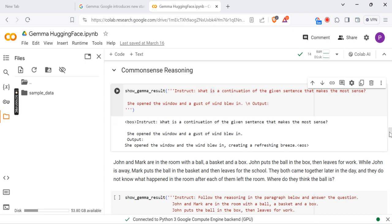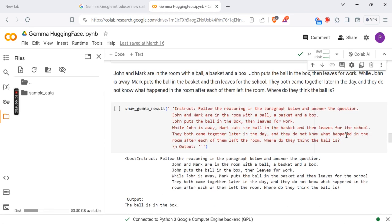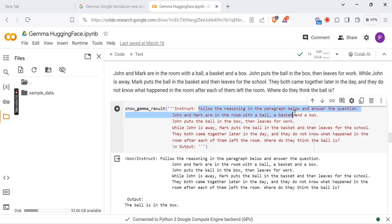For the next, we also ask it a trick question, and we will read what the question is. So it's a simple reasoning question. Let's read it. As an instruction, I gave: follow the reasoning in the paragraph below and answer the question at the end. John and Mark are in the room with a ball, a basket, and a box. John puts the ball in the box, then leaves for work. While John is away, Mark puts the ball in the basket and then leaves for school. They both came together later in the day, and they do not know what happened in the room after each of them left the room. So the question is, where do they think the ball is? Here my intention was to ask, what would John think and what would Mark think separately?